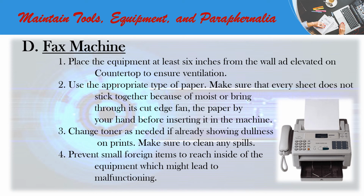Third, change the toner as needed if already showing dullness on prints. Make sure to clean any spills. Fourth, prevent small foreign items from reaching inside the equipment, which might lead to malfunction.